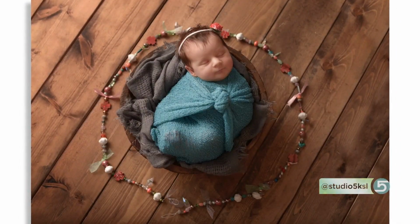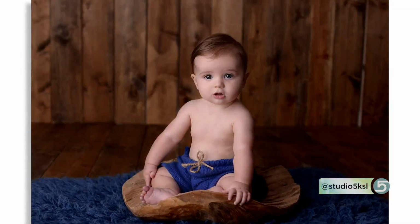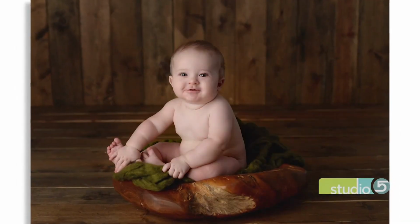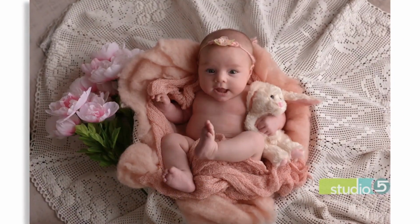And is it just teeny tiny babies that this prop works for, or can you use these with older babies as well? Depending on the size, I typically do a bigger bowl for a 6-month-old or a 1-year-old. You know those 1-year-olds, they're running around like crazy in the studio. So if you stick them in a bowl, they'll sit for just long enough to get those pictures. These are so precious.